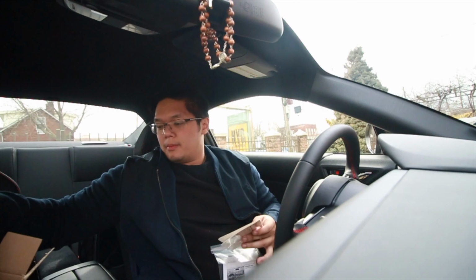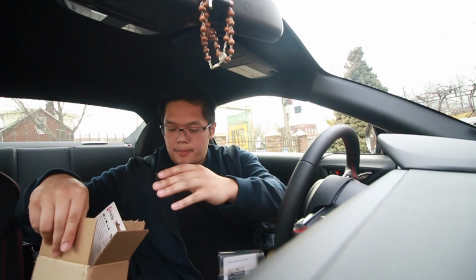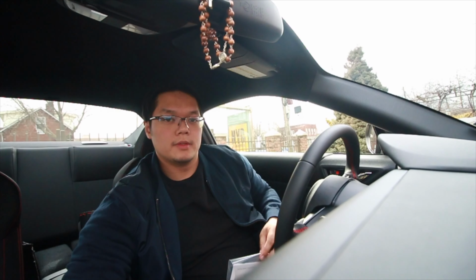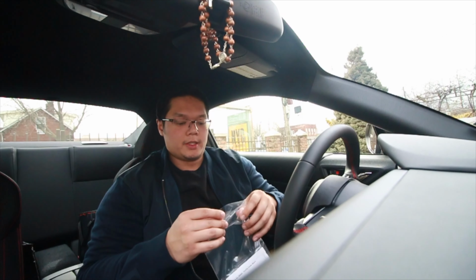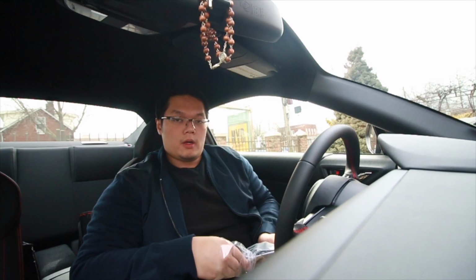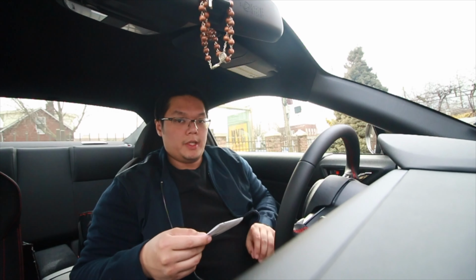Okay, we got our center mount here. You know what I'm pretty bummed out about, though? The last package I received from ProClip had a very nice handwritten note, so I'm gonna have to take off 10 points from ProClip because there was no confession of love in a handwritten letter. I don't know if I'm gonna recover from that, but you sent me a pretty dope phone mount, so we'll see.